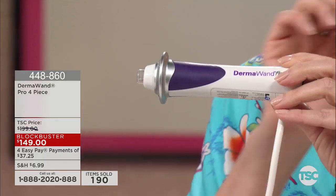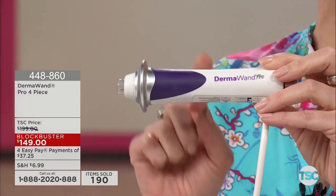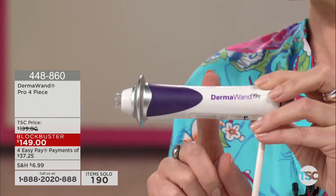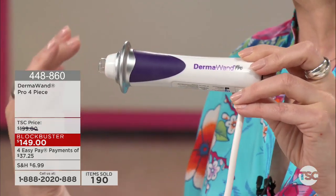And as Stella was saying, this is the Dermawand now, very, very close to that professional level that you would find in the salon, so that you'd be spending a lot of money for when you go for your facials. And this is basically the price of one facial when it comes to the anti-aging facials that are happening.